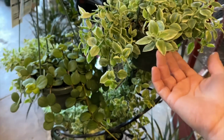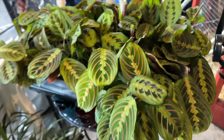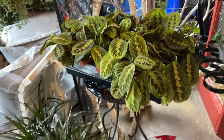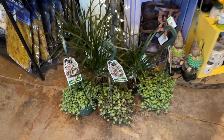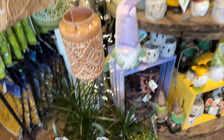I like the variegation. There's some, are these Marantas? Is that right? Yeah, Maranta red right there. I don't have the best luck with these. I wish I knew the secret on those. Dracaenas down below, great big healthy looking ones. And then there's more of the calico kitten crassulas down here, which there was 5 and now there's only 3. And more Dracaenas, just smaller.